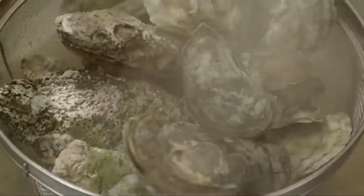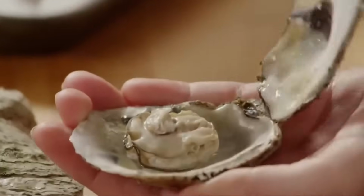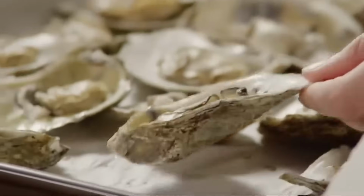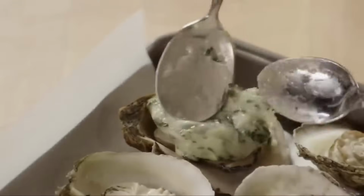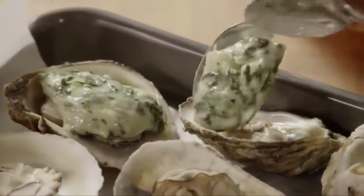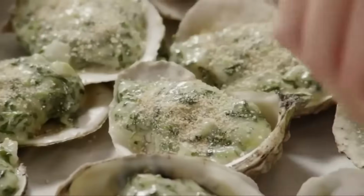The oysters are gently poached in their shells to retain moisture, then crowned with this seasoned blend. After assembling, they are broiled until the topping bubbles and browns slightly, offering a delightful contrast in textures between the creamy, tender oyster and the crisp, flavorful topping.